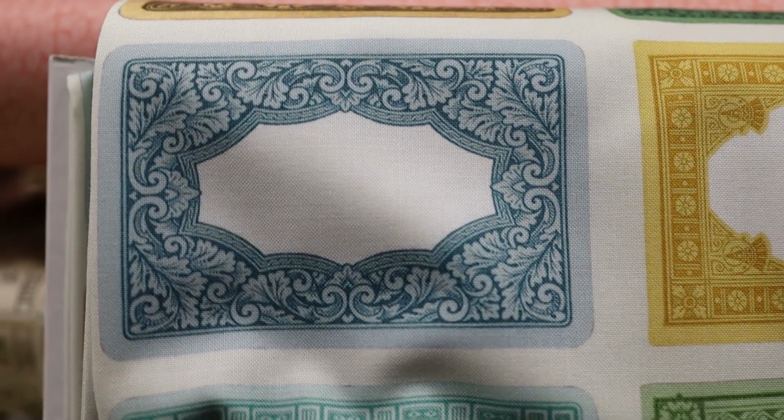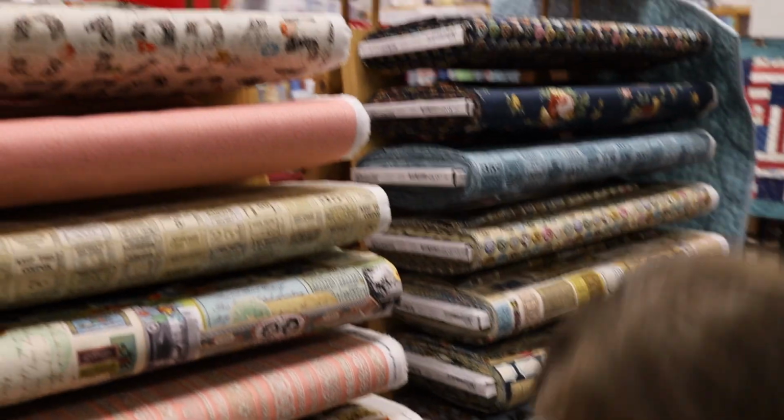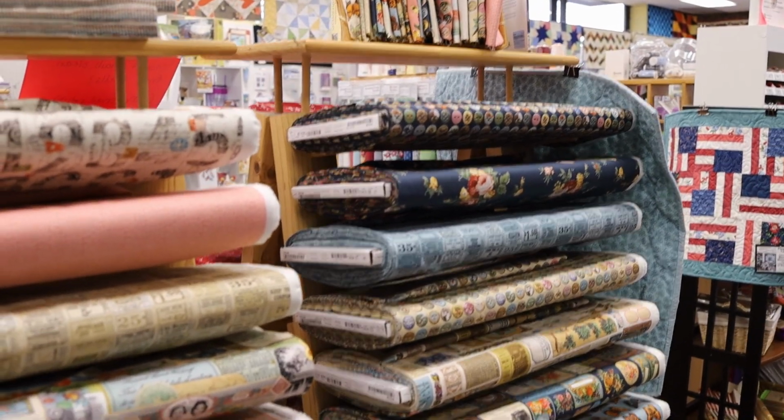They're really beautiful. These colors remind me of some of the early stamps. Oh yeah, good point. They are like that colorway. It's just a soft, sweet line. Look at her tone on tone too. How pretty is that?